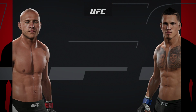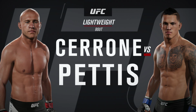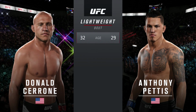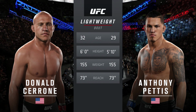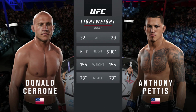Coming up next, it's a lightweight bout between Donovan Cowboy Cerrone and Anthony Showtime Pettis. Our tale of the tape for this lightweight fight: Pettis is 29. Cerrone is 32. He is 2 inches taller. The reach is identical. Once again, here's the veteran voice of the Octagon, Bruce Buffer.